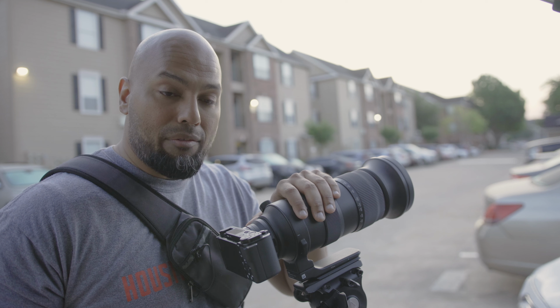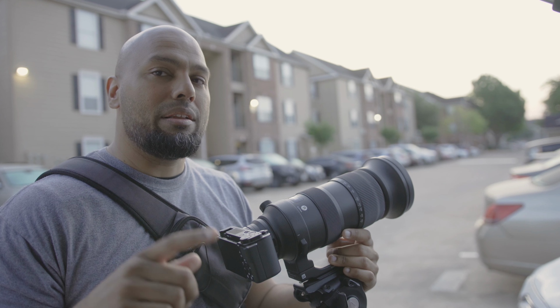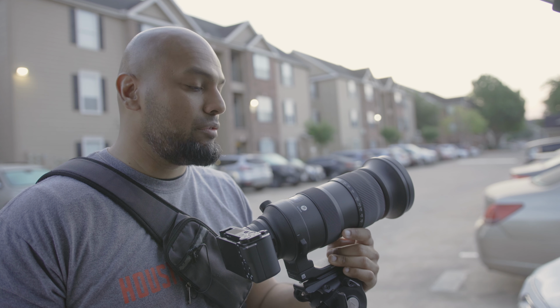I would probably also want to have a Sigma 14mm f1.4. Those are two lenses on the extreme ends that I would want to have. That's probably a lens I may want to check out for the future.